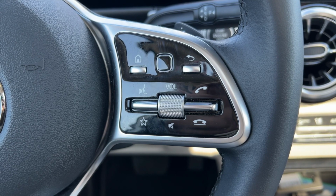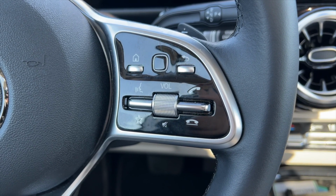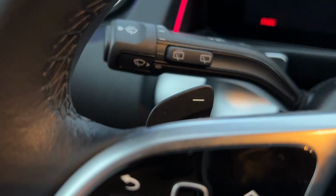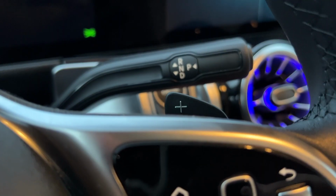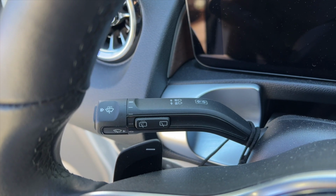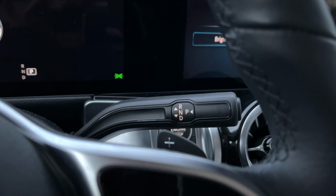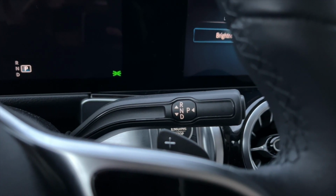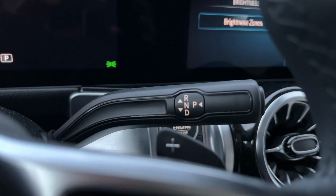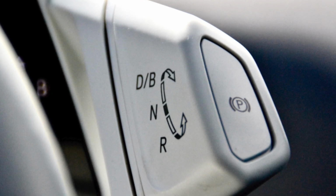And as you can see, we have some piano black materials here. This area is gonna get touched, you're gonna get fingerprints, it's gonna get dirty, so it's not ideal. And behind you got some paddle shifters, which is always nice and handy. And behind that, you have a single knob controlling turning signals and, strangely, windshield wipers. Normally, the wiper knob is on the right, but Mercedes replaced it with the shift knob. I wish Mercedes had put the wiper knob on the right and just added the shift knob above, like how the ID4 does it.